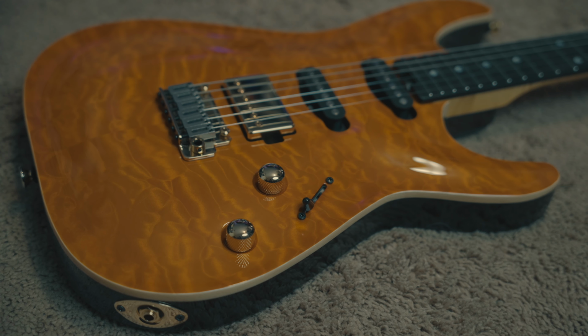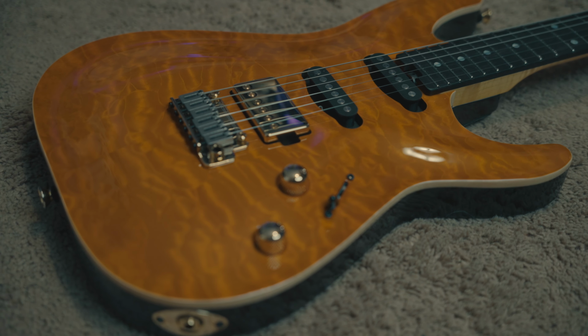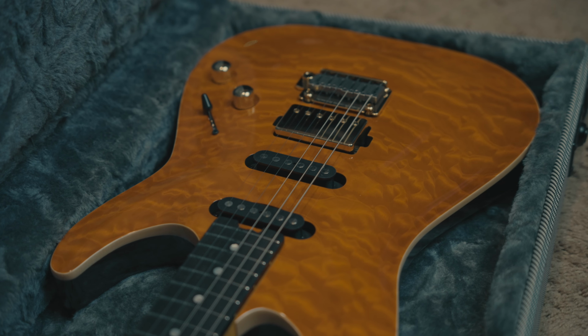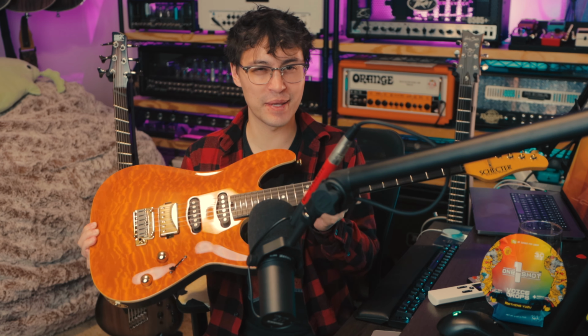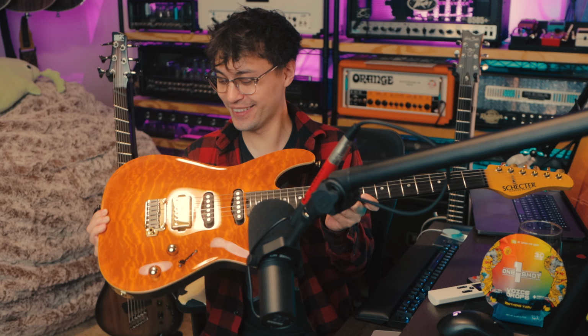Now, I will say, given this is Schecter's highest end premium production level guitar, I thought that this top was a full chunk of quilted maple. I mean, it's so lively and three-dimensional, that's what it looks like. It's actually not, it's a regular maple top with a veneer. It genuinely fooled me, it looks so good.